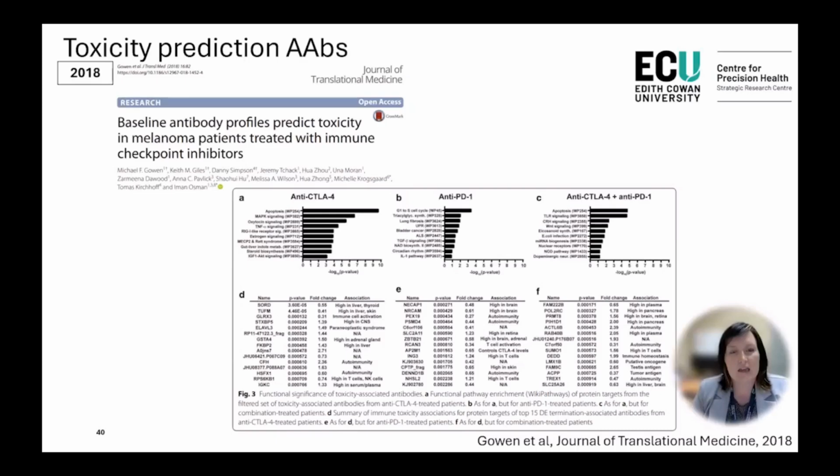In 2018 again, and using the HuProt microarray this time, Gowan et al. identified baseline autoantibody profiles in melanoma patients on CTLA-4 or PD-1 immunotherapy, as well as some on combination immunotherapy. And those were predictive of severe immune-related adverse events toxicity. Now, the list of their top 15 differentially expressed antibodies for each treatment group are shown here.